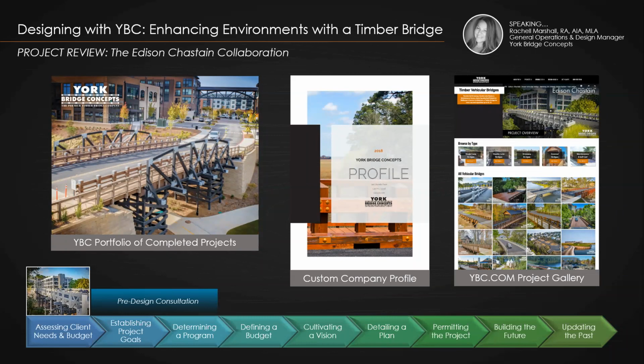Now, the portfolio and gallery are fairly self-explanatory, but what is a company profile? So this is a package that allows us to introduce ourselves without being in the room. And it's a great package for committees or boards as a takeaway. For this project, we customized the package to provide information on the specific design, the construction, and engineering concepts that we would be utilizing to provide a 75-year design life bridge. And this meets the industry standards set forth by AASHTO for bridges.